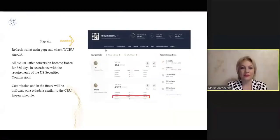So let's move on to the next slide. Okay, step 6. We go after you paid for your pending transactions. You either refresh the entire page, F5, or click refresh, or you click on refresh balance so that our World CRU would finally show up as frozen CRUs. We saw on the previous slide that we had 4,055 CRUs, but overall 617 were frozen. So when I did these instructions, I exchanged all frozen CRUs, and it turned out to be 4,617. And I kept, you see, 364 unlocked CRUs. So they should pop up here, the converted amount.